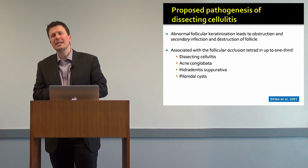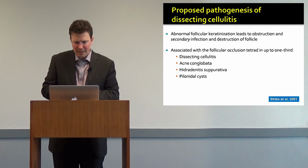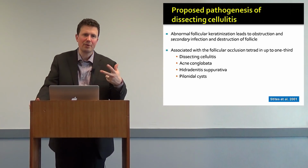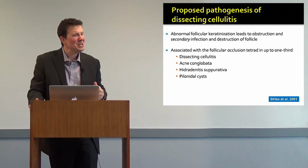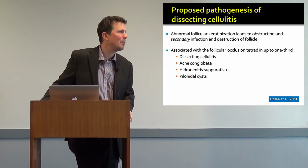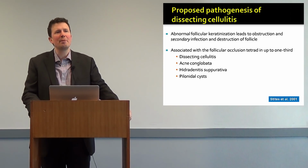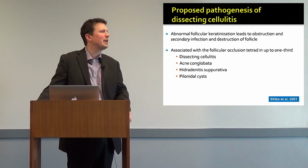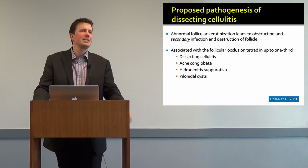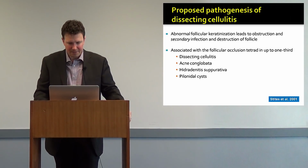Many patients with dissecting cellulitis have the so-called follicular occlusion tetrad, and so many patients present with hidradenitis, acne conglobata, pilonidal cysts, and we need to ask our patients with dissecting cellulitis, do they have drainage under the armpit, in the groin? Do they have drainage in the buttocks area? Do they have pilonidal cysts? A large proportion of patients will tell you yes. They may not realize they're connected, and they may not tell you this spontaneously, so we need to ask.